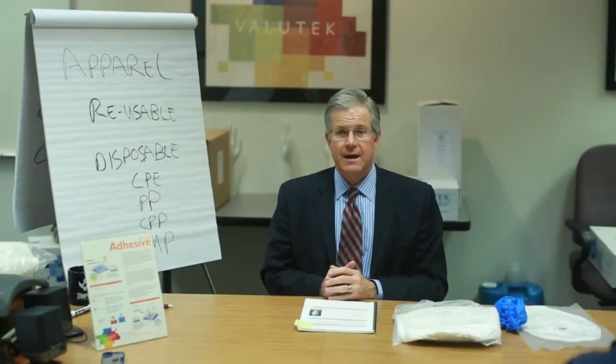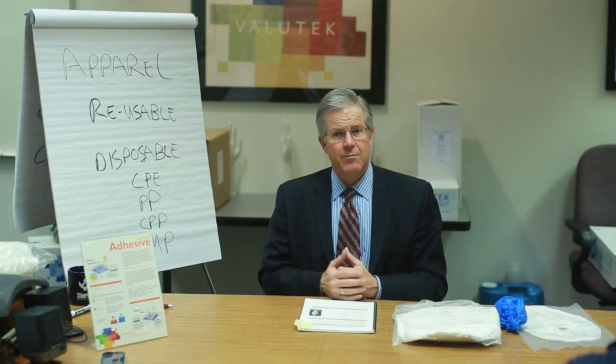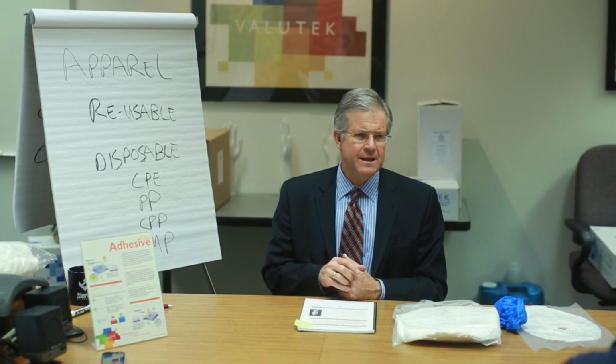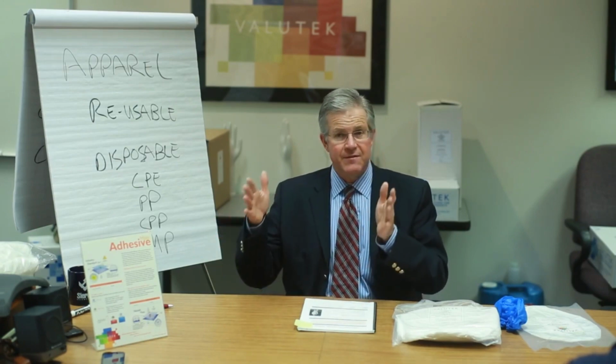I would say 100% of the time, all clean rooms need to have some apparel to eliminate the linting from the operator. But generally speaking, looking at all critical environments, probably less than 15, definitely less than 20% of the environments are dealing with hazardous areas. What most clean rooms have done over time is come up with engineered solutions so that they isolate the hazardous compounds, they isolate the dangerous areas so that the operator can't come in harm's way. So those are the two reasons why you need garments.